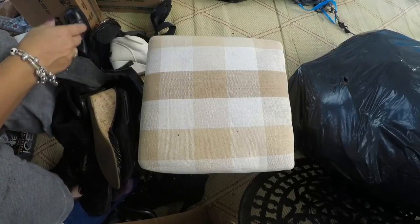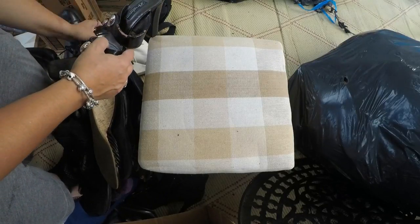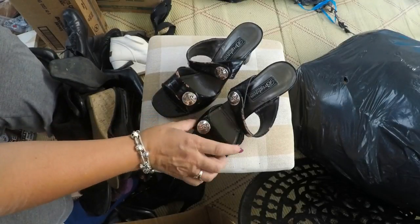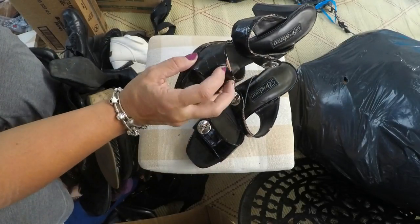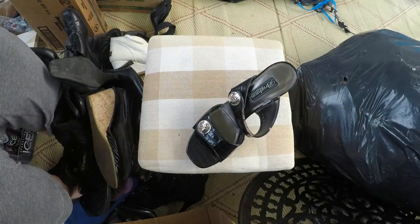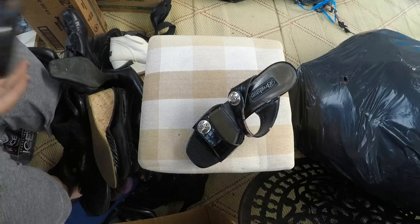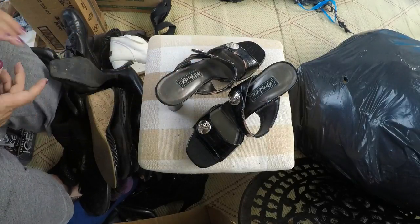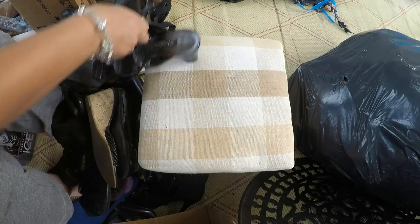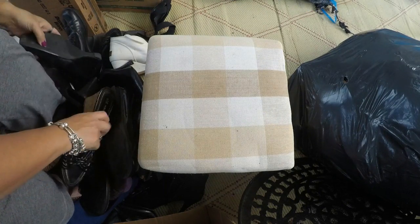These are called Brighton, made in Italy. These are very worn, so these I will not sell because they're just really worn. I don't know what size they are, but these will be gone. Get rid of these. Cute, but too worn.